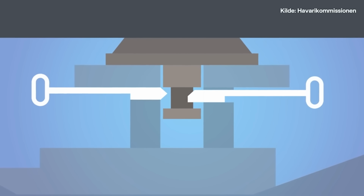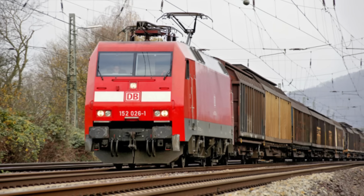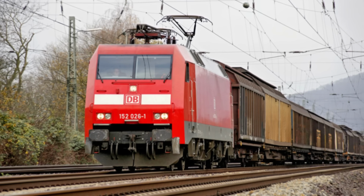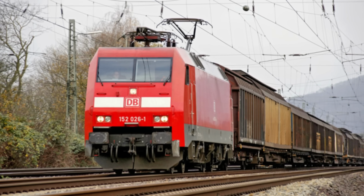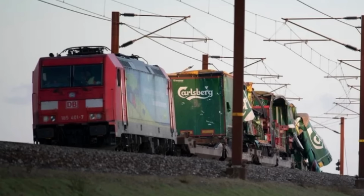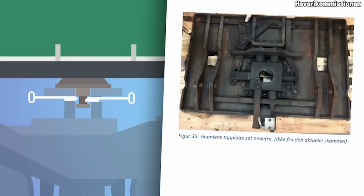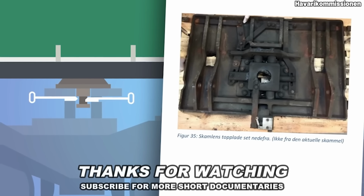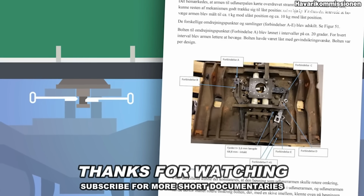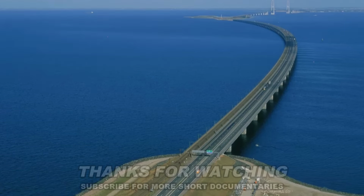Investigators also found there had been confusion as to who was responsible for the maintenance. Was it DB Cargo who leased and operated the wagons, or was it VTG Rail who owned them? Regardless, neither had done it. While no one could be held accountable for the death and injury caused, new guidelines on maintaining the coupler and kingpins were implemented, along with recommended changes with regards to trains operating on the Great Belt Bridge in windy conditions.